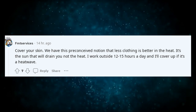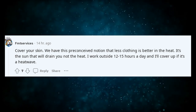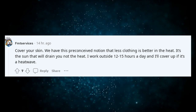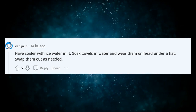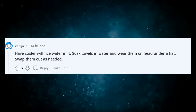Cover your skin. We have this preconceived notion that less clothing is better in the heat. It's the sun that will drain you, not the heat. I work outside 12-15 hours a day and I'll cover up if it's a heat wave. Have a cooler with ice water in it. Soak towels in water and wear them on your head under a hat. Swap them out as needed.